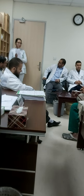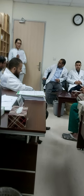The 5 moments: before touching the patient, before clean or aseptic procedure. Not before clean or aseptic technique, but procedure. Before clean or aseptic procedure, after body fluid exposure risk, after touching the patient, after touching the patient's surroundings.